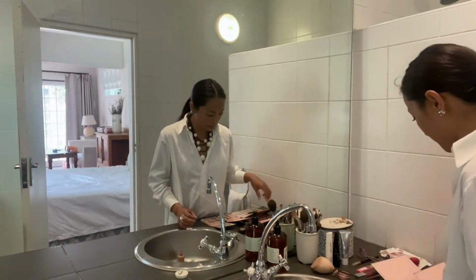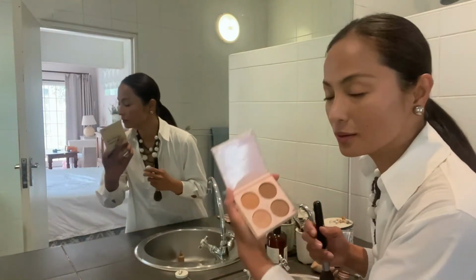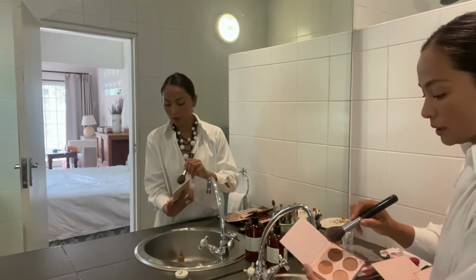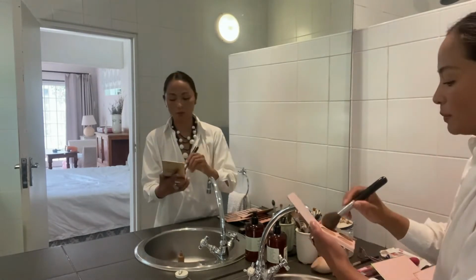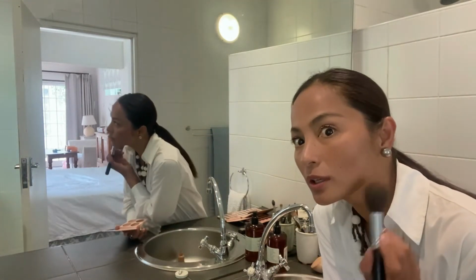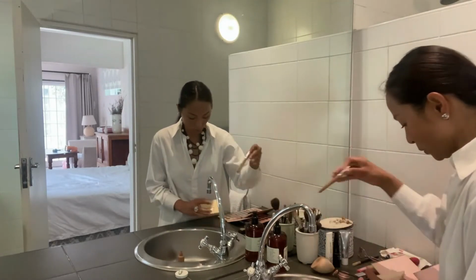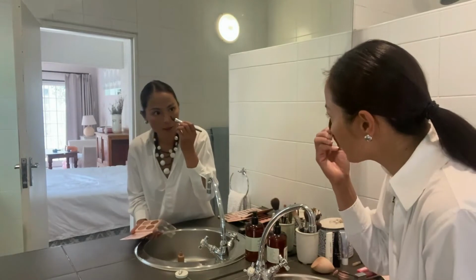What's next is the blush. I choose one which is close to my skin because I'm morena, so I choose something like that, not so pinkish. And then I do slightly darker for under, just to define my cheekbones and also my jawline. You highlight your asset, and I think my jawline is one of my assets. So to highlight that, I put a highlighter. And I use that same color around my nose, just to give it definition.